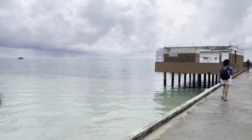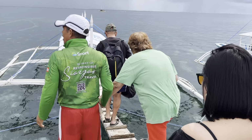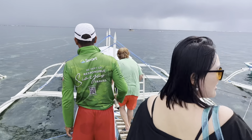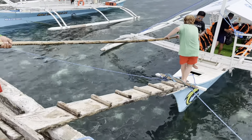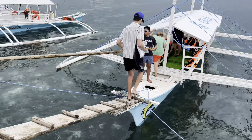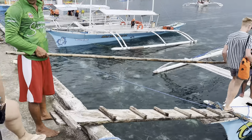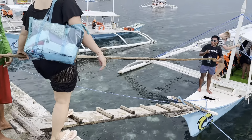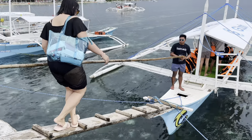Okay, and then we are ready to go. We are just about to board the bangka or the pump boat. Ayan, maraming foreigners na kasama namin. So, I think half of us are foreigners. Ito nga lang is you have to use a modified ladder with a handle. Nagawa rin nila. Very innovative. But you have to be careful, especially when you don't know how to swim. Kasi pag nahulog ka dyan, well, it's not that deep.